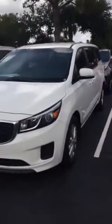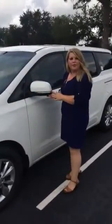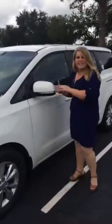Now if we come around here, it's got these special mirrors. Now these actually will light up when you put on your turning signals, which is going to be great. Just lets everyone know you're going to be turning into the next lane.